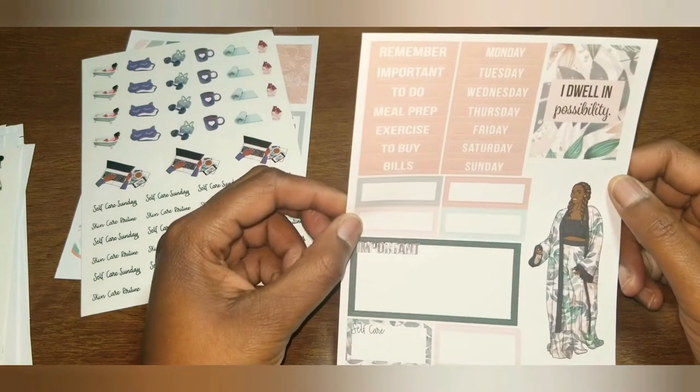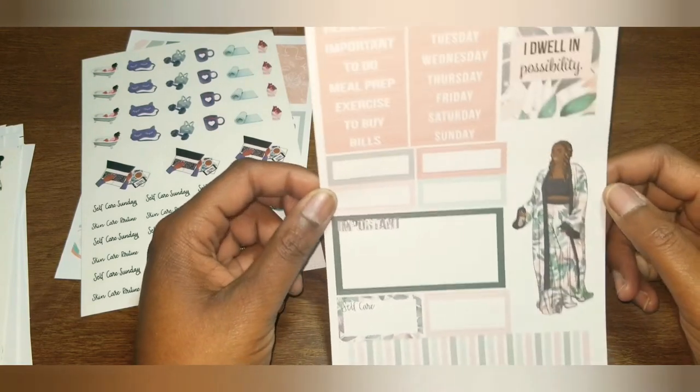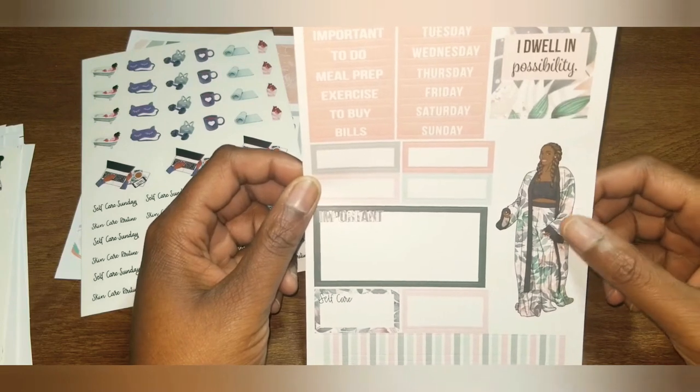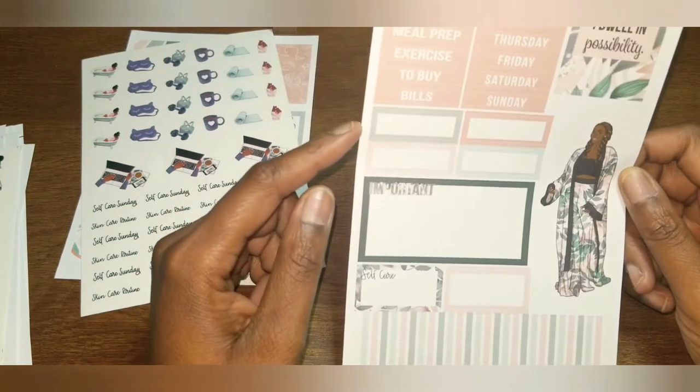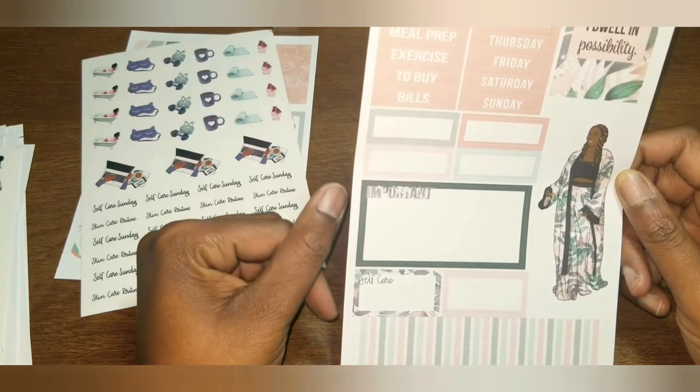So on this one, we do have another weekly kit. And I love this outfit here. I dwell in possibility with more functional stickers. So you have a box for important and self-care.